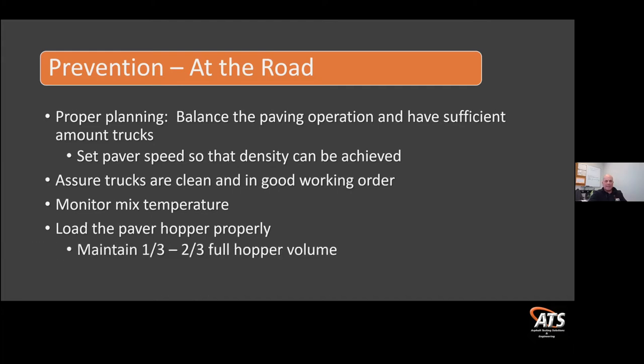So we want to maintain a 1/3 to 2/3 full hopper volume at all times. So we don't want to let that hopper run empty during our paving process. Keep it 1/3 to 2/3 full. And then we can fold the wings a little bit at that time. As long as we have material in the bottom of that hopper, we can fold the wings in a little bit and keep that mix live and even kind of work some of that outside in to a more homogeneous mix that's in between, and it'll prevent segregation. So maintain that hopper volume.